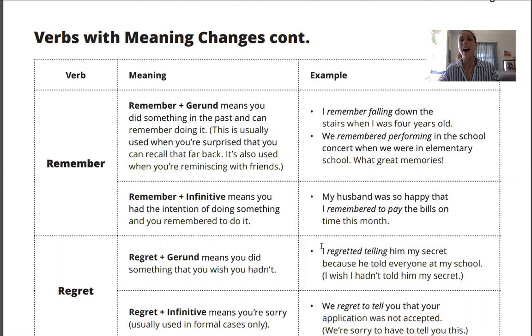That means I wanted to do something, which was let the dogs out, and I remembered to do it, and I'm happy about it. Or I could say, I remembered to submit my final grades at the end of the semester. That means that I knew I needed to submit my final grades and I did it. Okay?